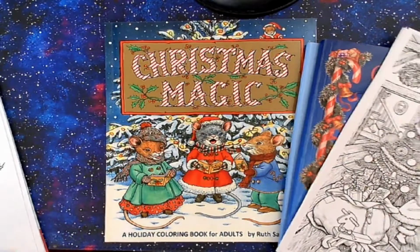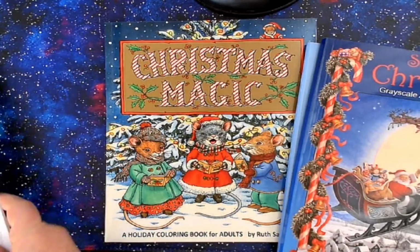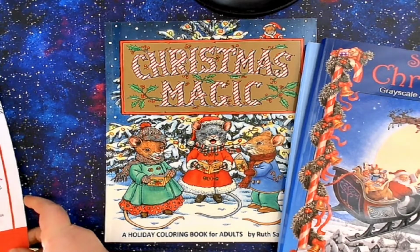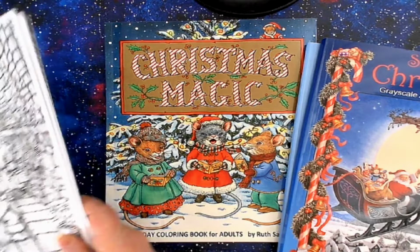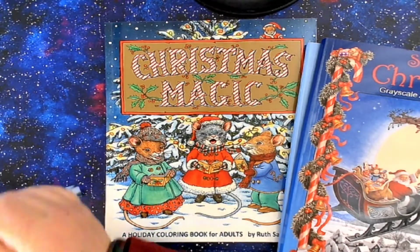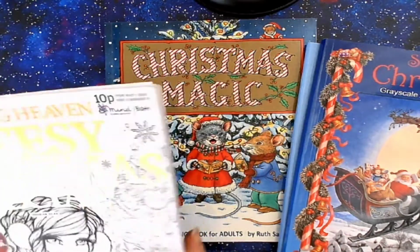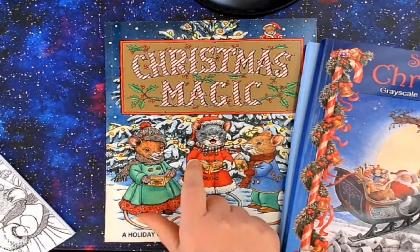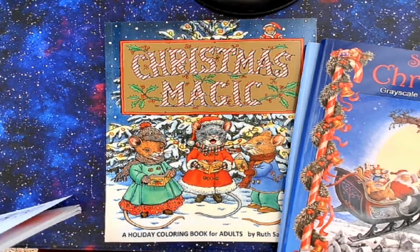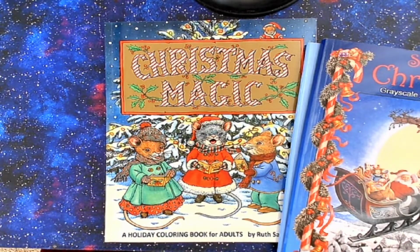So if you have the Creative Haven, or Creative Heaven, Coloring Heaven, that's it. That's okay, don't mind me. If you have the Coloring Heaven Cutesy Christmas Special from last year, this one here, there is an entire section from this book in there that you can choose from to color for the year.